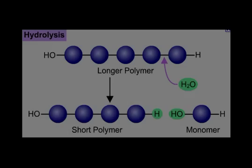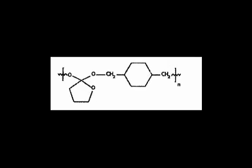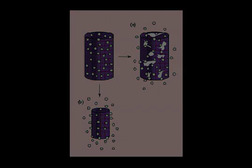Degradation may take place through bulk hydrolysis, in which the polymer degrades in a fairly uniform manner throughout the matrix. For some degradable polymers, most notably the polyanhydrides and the polyorthoesters, the degradation occurs only at the surface of the polymer, resulting in a release rate that is proportional to the surface area of the drug delivery system.